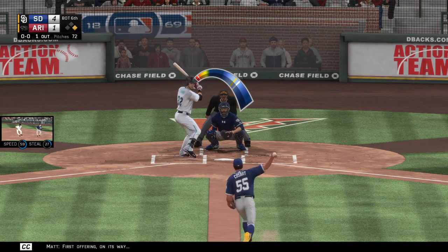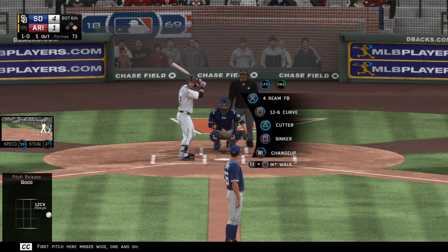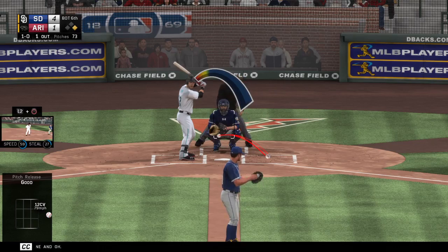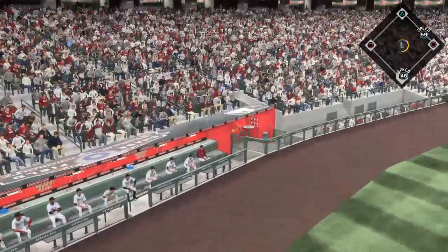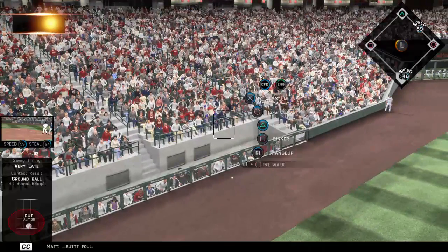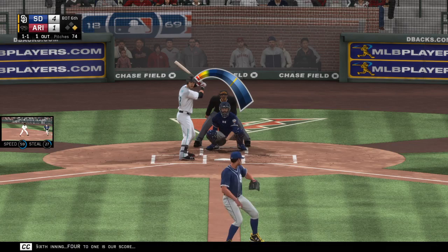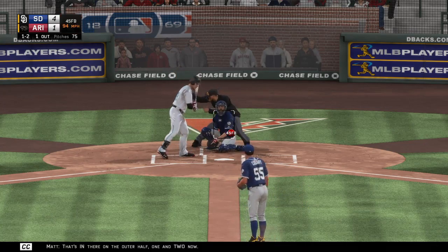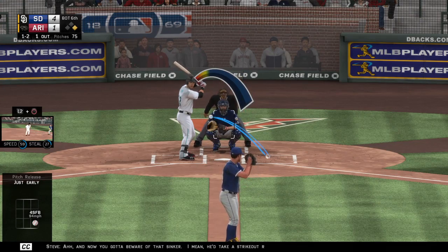First offering on its way. First pitch here misses wide, 1-0. Swing and a liner, but foul. 6th inning, 4-1 is our score. That's in there on the outer half, 1-2 now. Now you got to beware of that sinker.